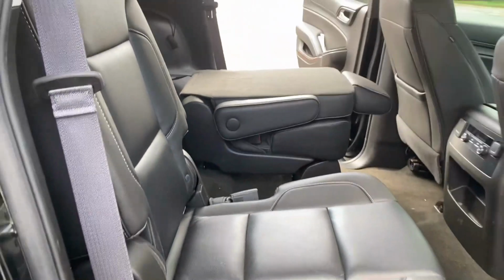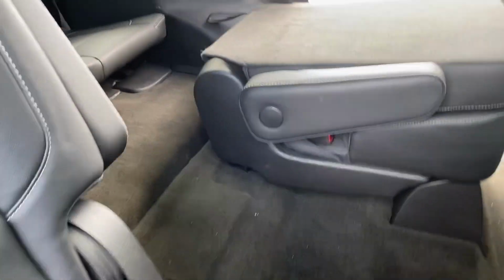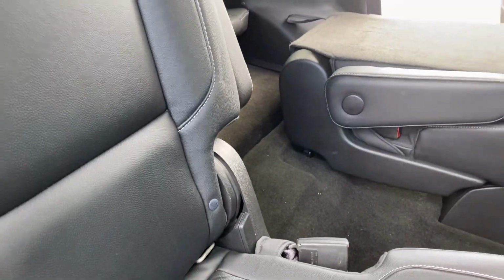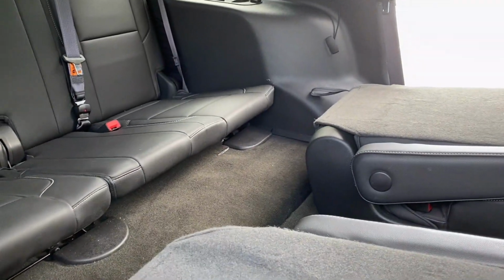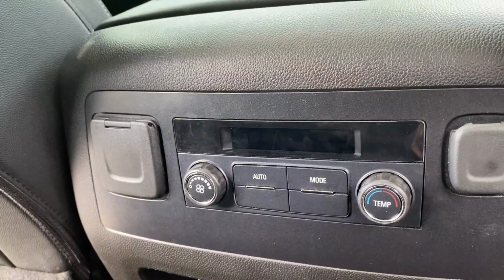You can have two seats here with two people and totally independent and private of each other, as well as the third row seat there in the middle. One of the things I love about the truck is when you fold this down and then you fold these two seats down flat, it creates a total long flat surface for hauling anything that you want to haul inside of there. Let's take a look at these controls right here.